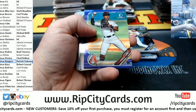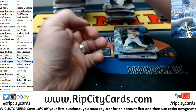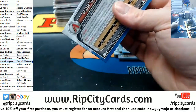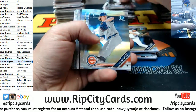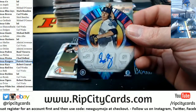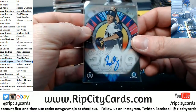Purple Refractor, Glenallen Hill Jr. for the Diamondbacks. Case hit, George Kirby for the Mariners to 250.